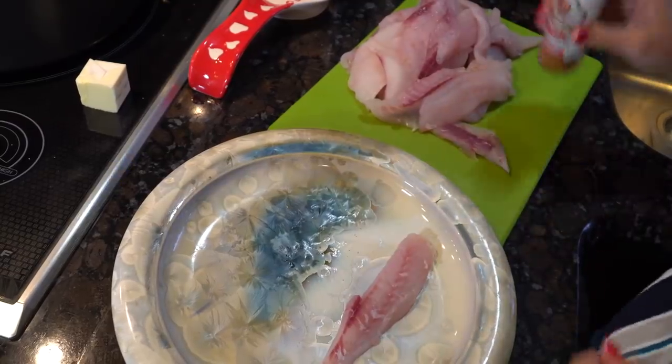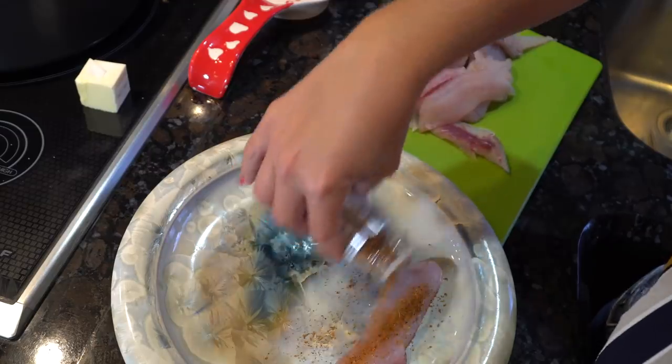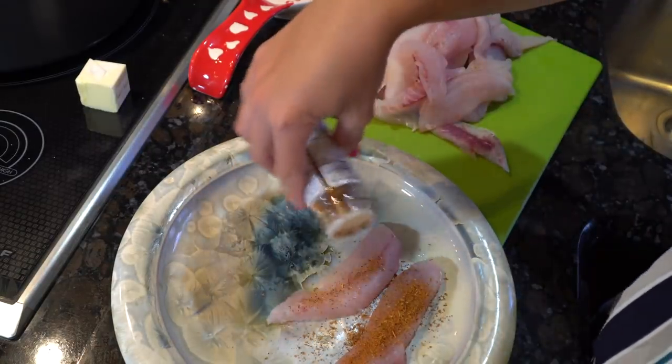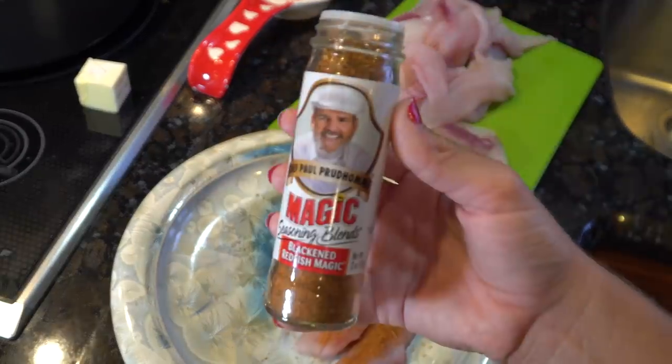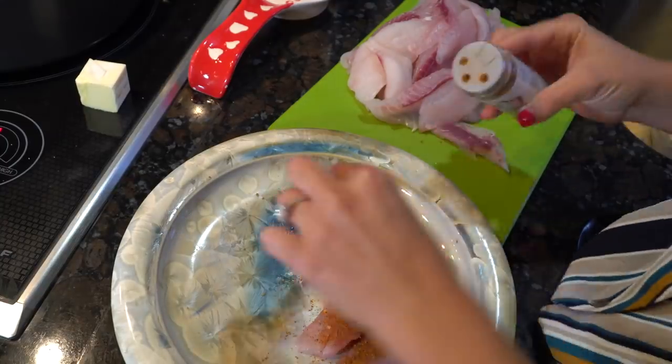I cut each fillet in half along the bloodline. These thin snapper fillets normally fall apart while cooking, so I wasn't too worried about their size. If you've ever watched me cook before, you know how much I love this Blackened Redfish Magic seasoning, which I use to coat both sides of the fish.